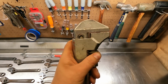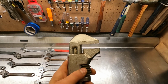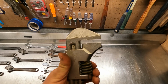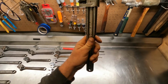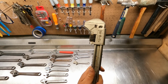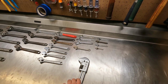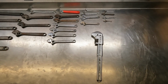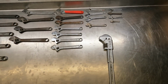I used to think that was because I thought this looked like a monkey, but apparently it has something to do with the guy who designed it. His name, I think his last name was something like Monkey. I don't remember the full story, but this is an interesting one because you can open this up to a very large size. You have a lot of options. Of course, you have a completely different angle and geometry than the standard adjustable wrench, but it's good to have one or two of these around. This is the only one that we actually have of that kind of wrench, but I think it's cool.